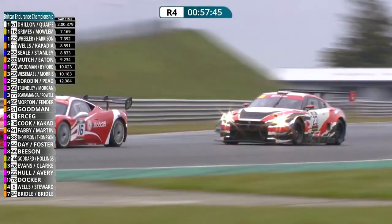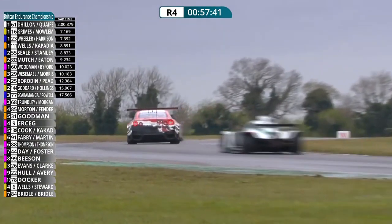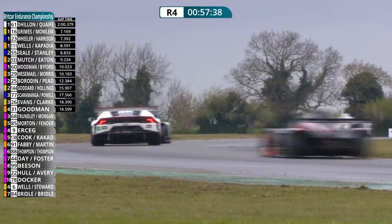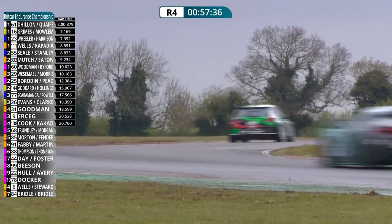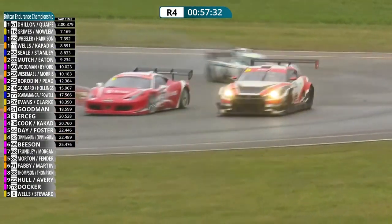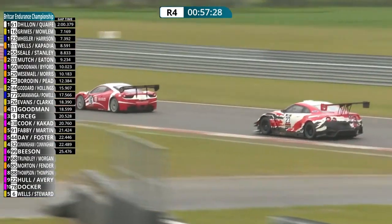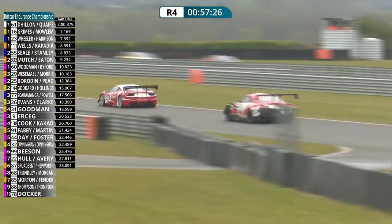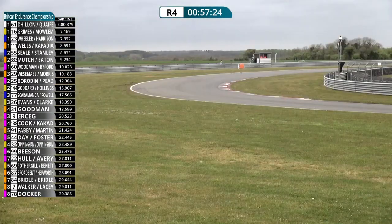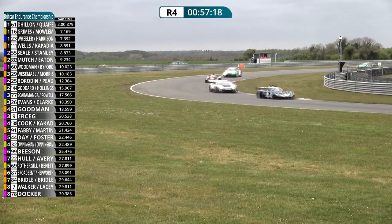Bon Grimes up there in second place. Richard Wheeler is in third in the big Nissan. Then up to fourth is Richard Wells in the leading Praga. Fifth place we have Abby Eaton. She's just taken John Seal by the look of it, down the inside, side by side there, Ferrari and Nissan. Superb stuff. Bon Grimes holds second place in his Ferrari. He'll relay Johnny Molem. They felt rather thwarted by the safety car in the first race.